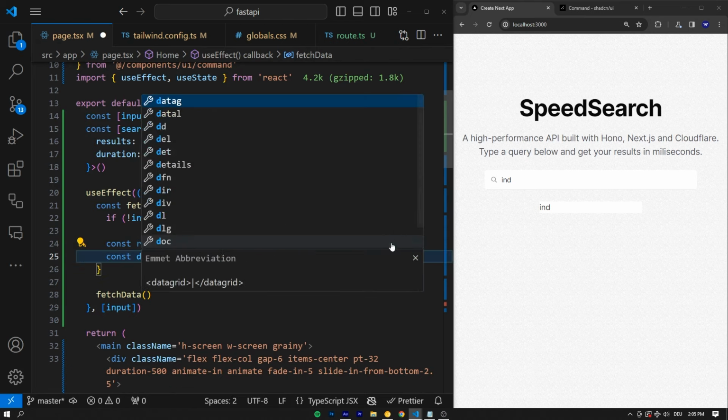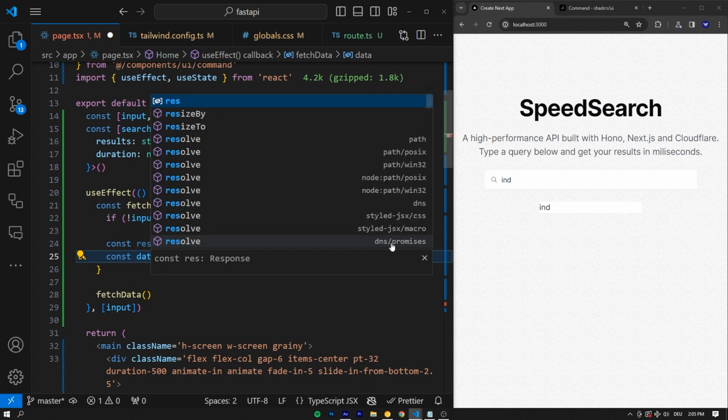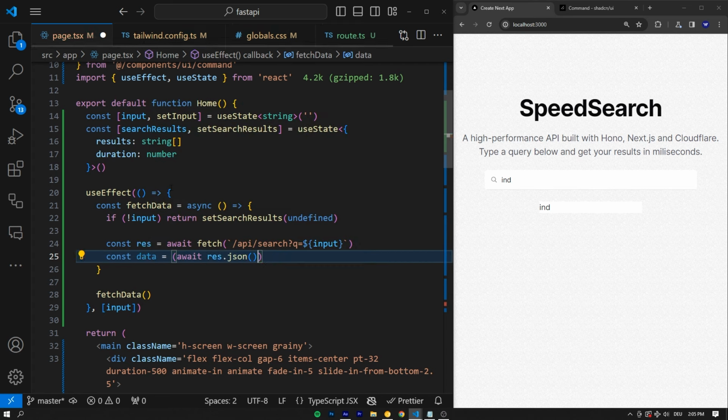So let's say const data, so the actual data we get back from the backend, and this is going to be in parentheses await res.json. So we are converting the response we get back from the backend to JSON. And then we're going to cast this into a TypeScript type. So we can say as, so we're telling TypeScript what the type of the result will be. And this is exactly what we send back from the backend.